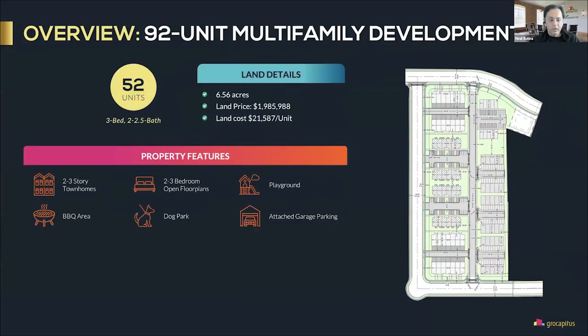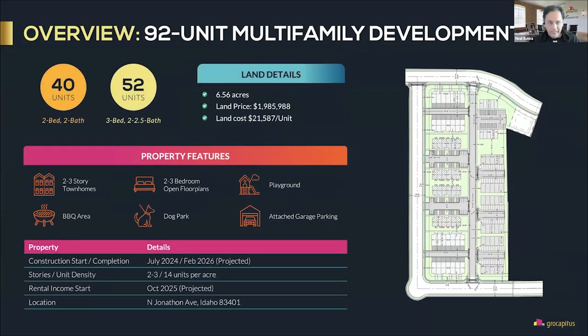Here's your first quick look at the Equinox on Lincoln project. Remember, I mentioned that we regretted having all 3-bedroom units at Equinox, the first project that we had in Idaho Falls. That's because half of our incoming phone calls were from tenants who wanted 2 bedrooms instead of 3. But they did want the privacy. They wanted the security that comes with a townhome that you don't get with an apartment. So this project has both 2-bedroom and 3-bedroom townhomes, and there are 2 different kinds of each.